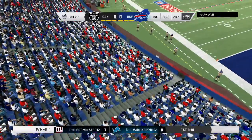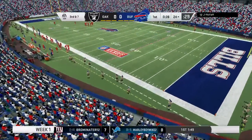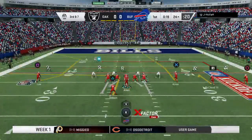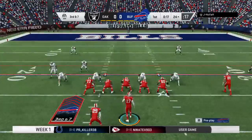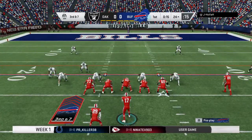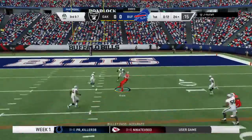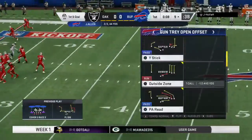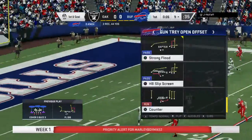A first update now out of Jacksonville. The Patriots, they're out to an early lead. And we'll keep an eye on that one as our game goes along here. Throwing is Allen on 3rd. Finding Knox there, complete. They're able to convert on 3rd down, and that sets up a 1st and goal.